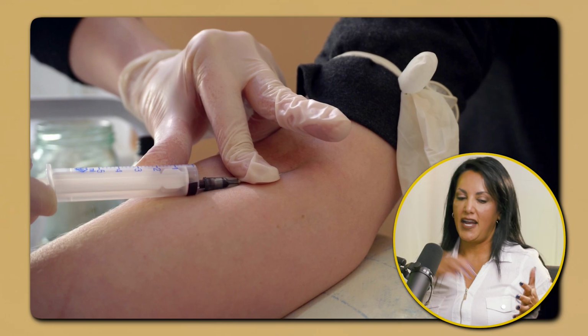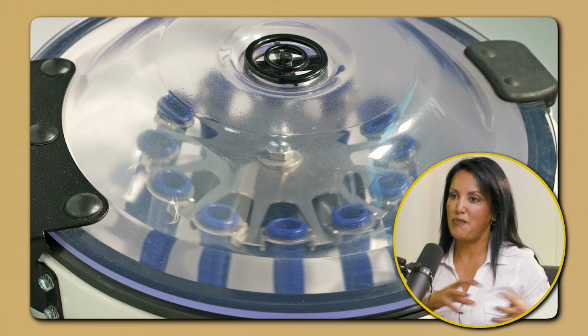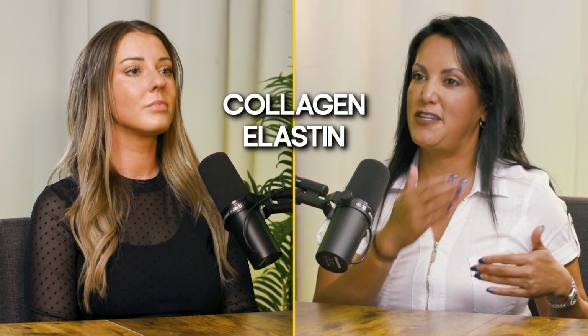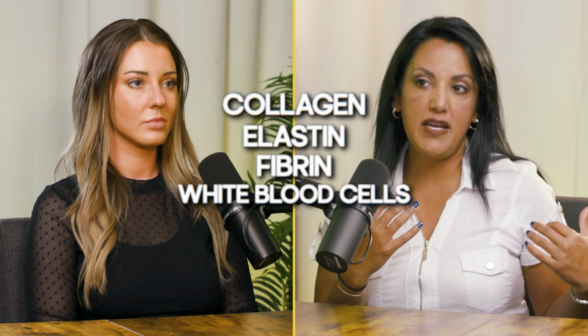So I've been using PRF, which is a very similar version, platelet-rich fibrin. But in the med spa, we use platelet-rich plasma, PRP. When we use PRF in the dental office, anytime I take a tooth out, I do a blood draw, spin their blood down in the centrifuge, and make their body's own Band-Aid to put over that socket so they don't get dry socket. The idea is to stimulate that collagen, elastin, fibrin, white blood cells, all the good stuff that your body has to promote healing in that area. And like I said, it prevents dry socket.